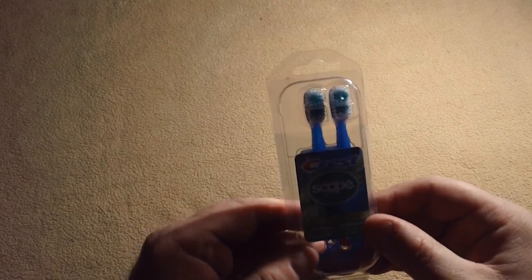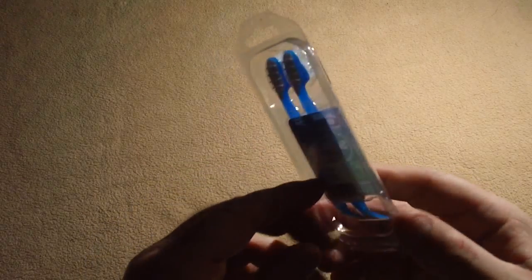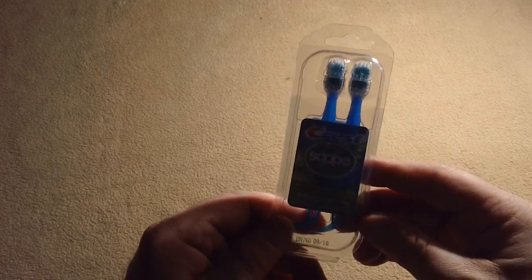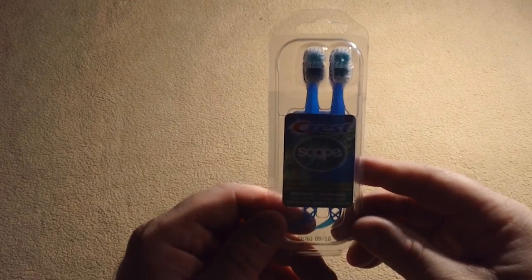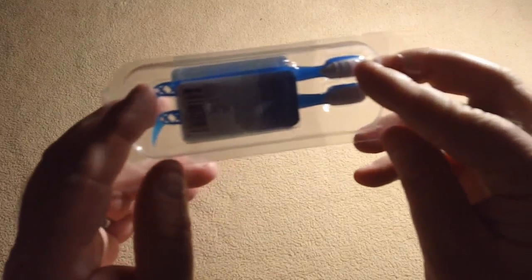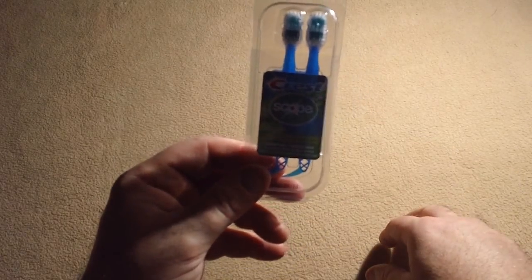These little Scope Crest toothbrush type things work fantastic out in the field as a toothbrush. Toothbrush? How would you say that? As a toothbrush. There we go. So yeah, as a toothbrush, these things work fantastic. They're really small, really super small, and just about the size of my finger here. So super small, super lightweight, and very, very effective.